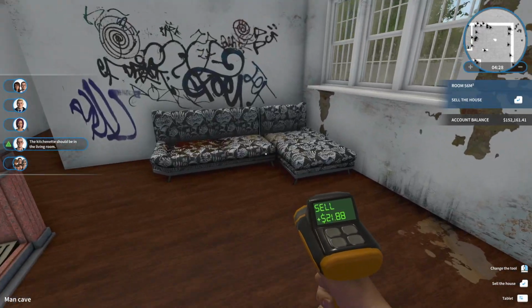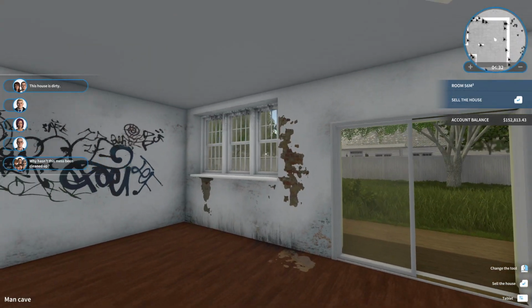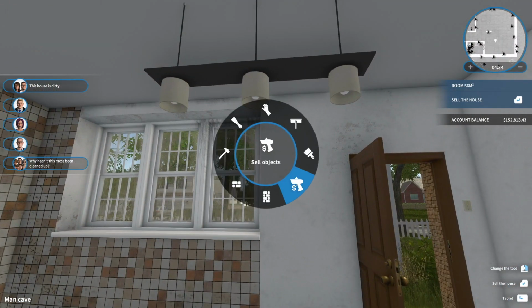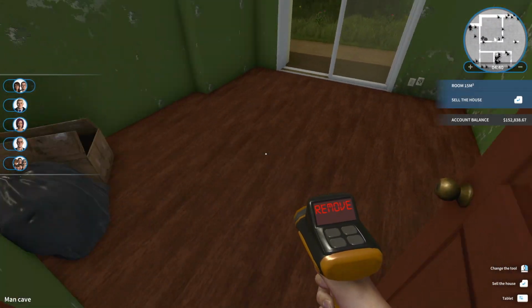A couple of chairs, a table. That couch is pretty sweet. We'll sell that fireplace with a fireplace that looks a little bit nicer. Let's get rid of the light fixture up there. And let's head on into the bedroom over here.